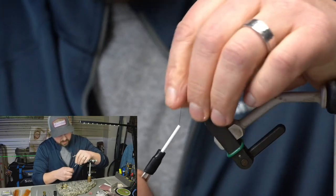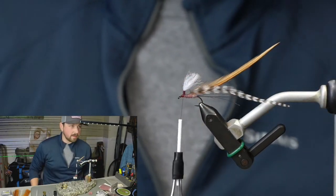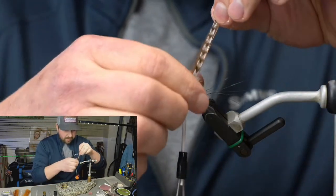So if you're trying to do these in a hurry, like a lot of times we are, a lot of times they get thrown in the trees and lost that way instead of on fish, unfortunately. But we're trying to tie them pretty quick.